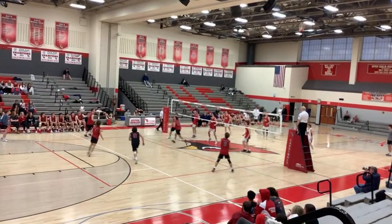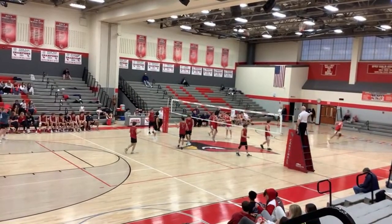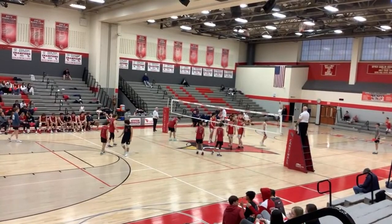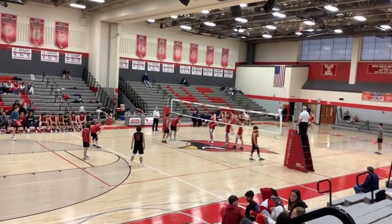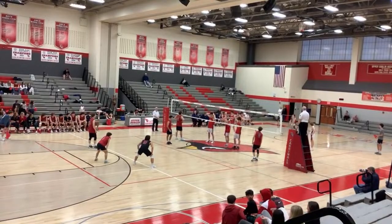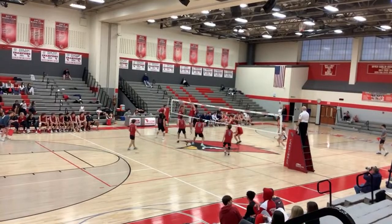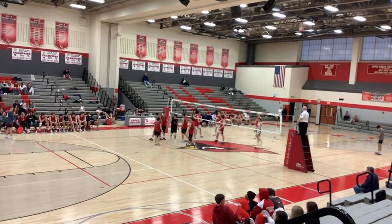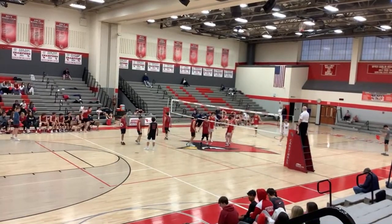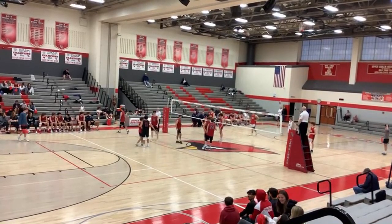Nice serve. That was a great serve. Little deep dish set, and it's out. Wow. Another great serve. Oh. Way to go, Pendleton, getting through the block on his hit. Number 35 was pulling out some great serves right there. Really hard, fast serves, really hard to deal with.